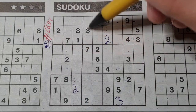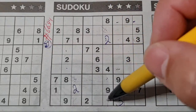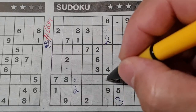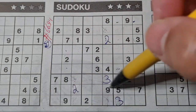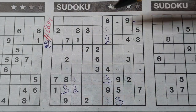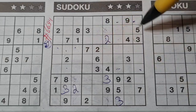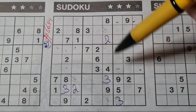Then, 3 in this column, 3 in the middle column, so the column next, the only 2 places left for the 3 should be here or there. We see a 3 in the last row, no 3 there, 3 should be there. 3 in this row, 3 in the last row, so no row between, only place left for the 3 should be there. Cannot continue with the 3 now, need to wait.